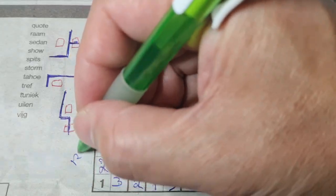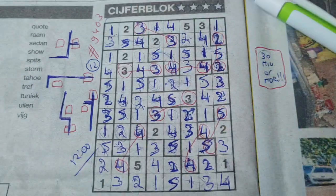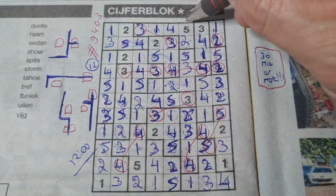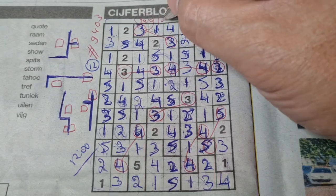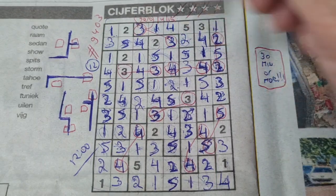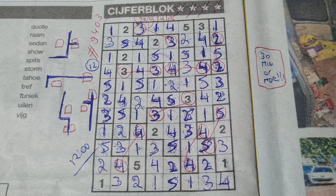12 minutes. Wow. Not a 4, not a 3, not a 2, not a 1. Should be a 0 stars. I'm faster than 14, 13 minutes. So well pleased with the time. And I like this one. Yes, I really do think so.